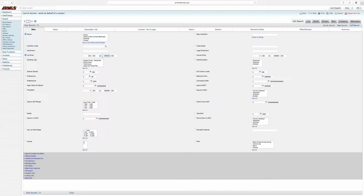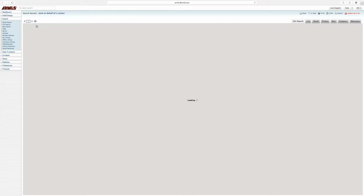So now that we have 15, we can go look at what we have. There's other things you can look at here if you want specific stuff, but we're just trying to get a list of the broadest stuff that we can sell. So we'll take a look at this list right here and see what it gets us.